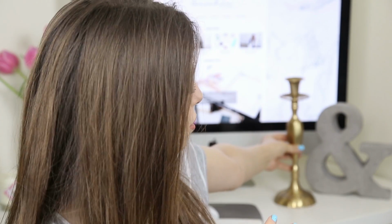I just think this will look really nice alongside all of my other bits and pieces. I think those two go really nicely together, and I absolutely love this. I think it's really unusual as well. Whenever I go into shops and look for candlesticks, they're always really typical mum houses.